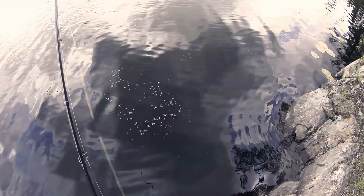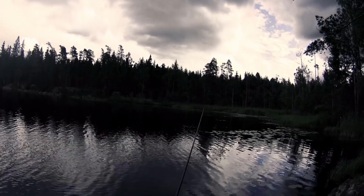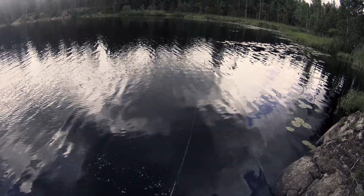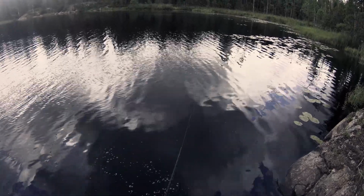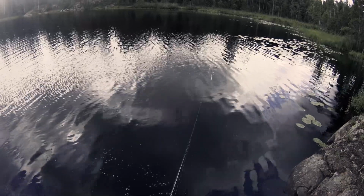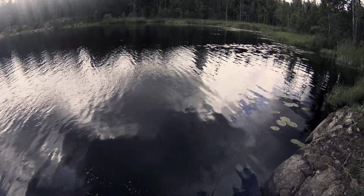It looks like this leader is getting quite torn up. Oh man. What an aggressive little guy that was. I'm afraid he felt my hooks on this last go. But maybe he will bite again, because he was really going for it. See, the hooks were tangled with the leader, so the jerkbait was going up on the surface, but he still attacked it.